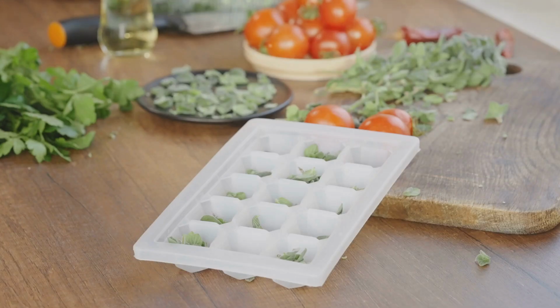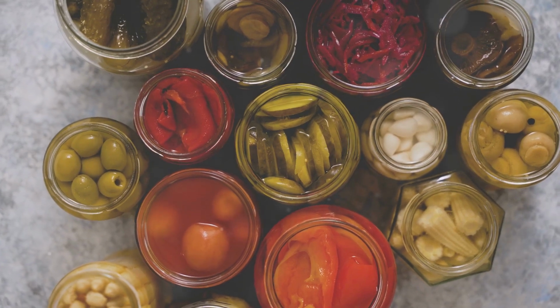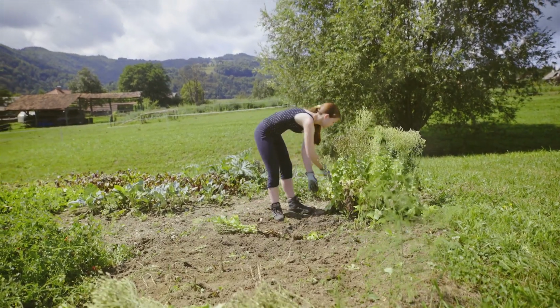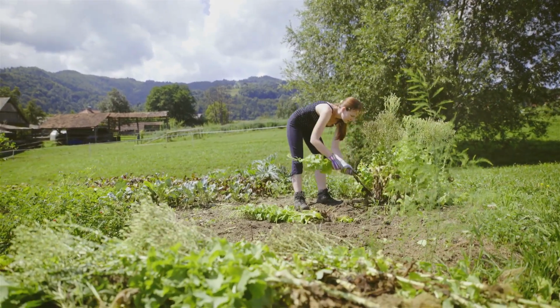We can store it, freeze it, dry it. There are so many methods to choose from, each with its own benefits. From canning to freezing and even drying, the possibilities are endless. We work so hard tending our gardens, we deserve to enjoy the fruits and veggies of our labor all year round, don't we? It's a way to savor the taste of summer even in the coldest months.